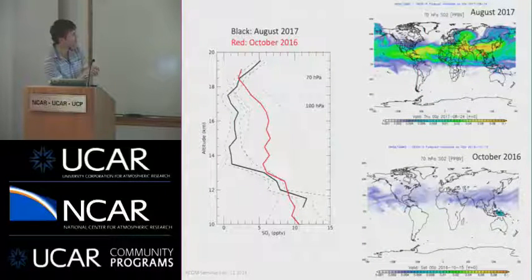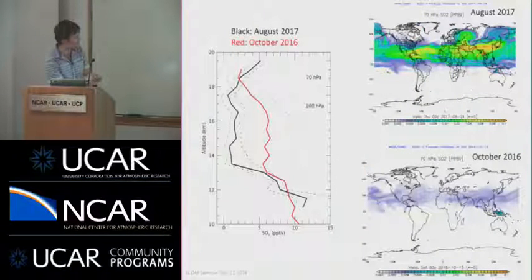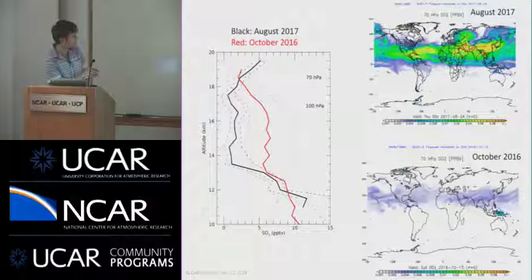And this is really, I mean, I just showed one profile here, but we measured in this region for about 15 hours, and we did this on a few different flights, and then also one in California, and we really saw very similar measurements on all these flights. One thing that is a little bit interesting is we do see SO2 going up above the tropopause, which is something we've never really seen before.